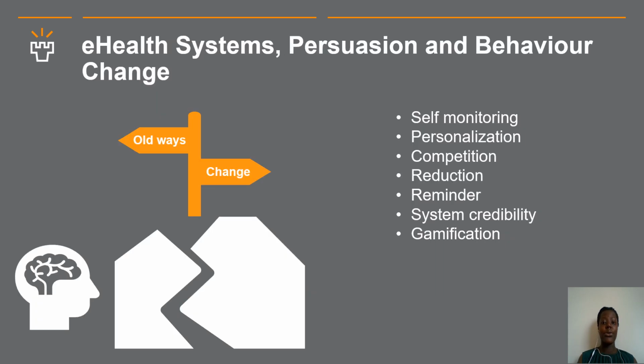eHealth systems that support behavior change are developed with persuasive features to enable and support users to change their behavior over time. From our analysis, we identified some persuasive features in eHealth systems. These include self-monitoring, personalization, competition, reduction, reminder, system credibility, and gamification.